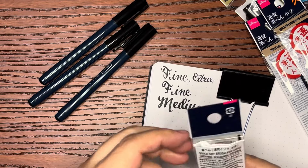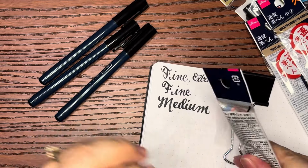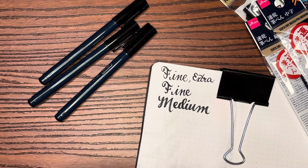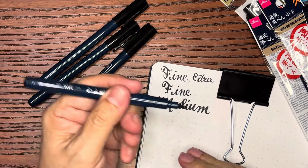Oh, this is the large. I wonder if this one's going to write really thick like a Tombow brush marker. Okay, so this is the large.